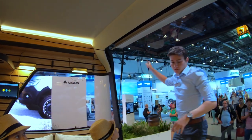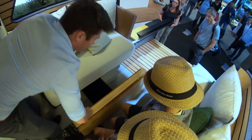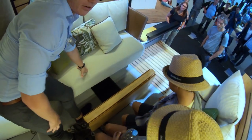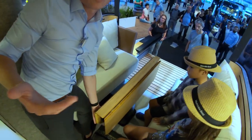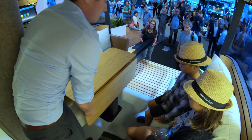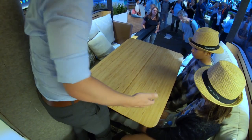So now to the table. You two can just sit down on this side. So that's the table. Right here you can also lay down if you want to. And then it goes up pretty easy. I only need one hand. Like this, and then you have the table. Cool. Pretty fast, pretty easy also.